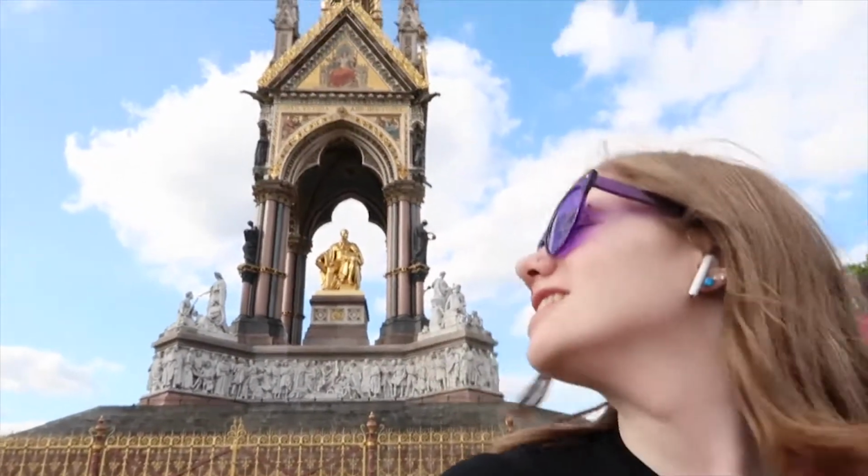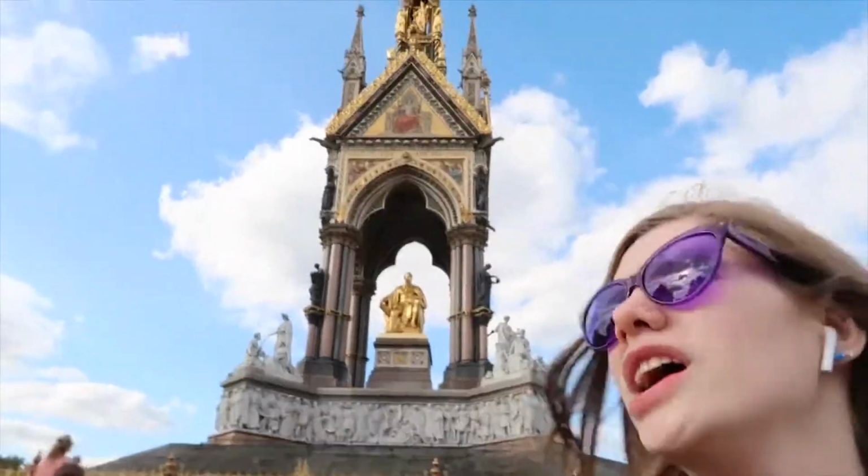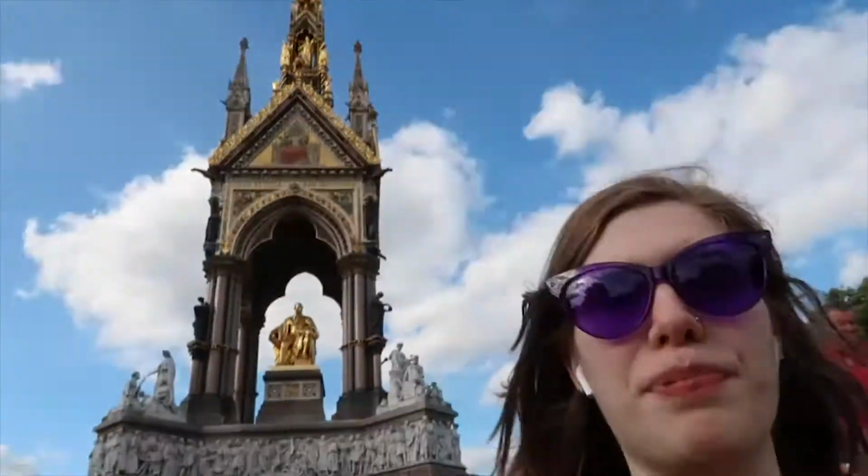Right behind me is the Albert Memorial, one of my most favorite spots of London. This was one of the first areas that I visited when I studied abroad 6 years ago. Wow, it's even bigger than I remember it to be.